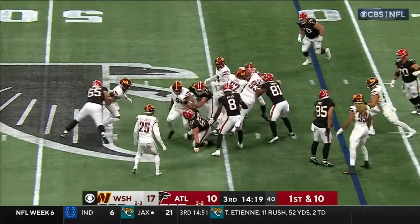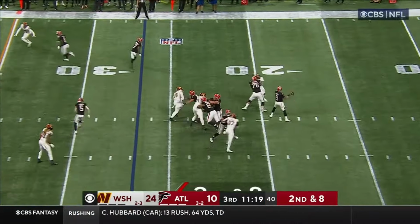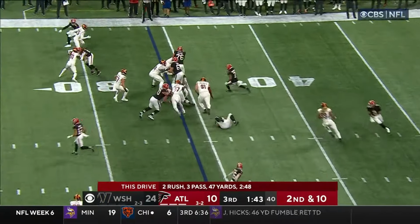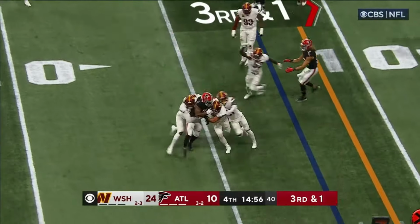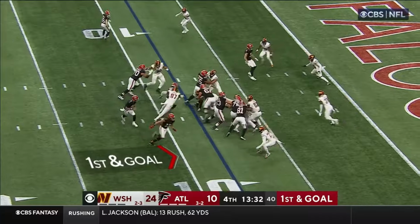Robinson right up the middle. Jonathan Allen fighting with him. Ritter to Robinson, and he jumps for those guys. Second and 10. Handoff to Robinson. Bijan, CBS. First play of the fourth quarter. Robinson is stacked up. First and goal.